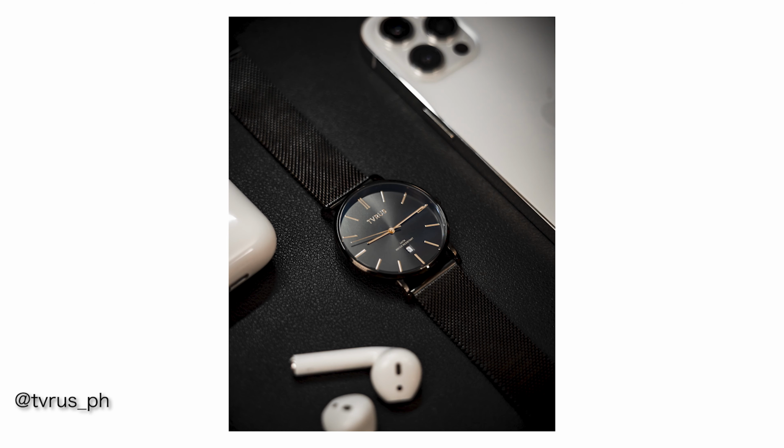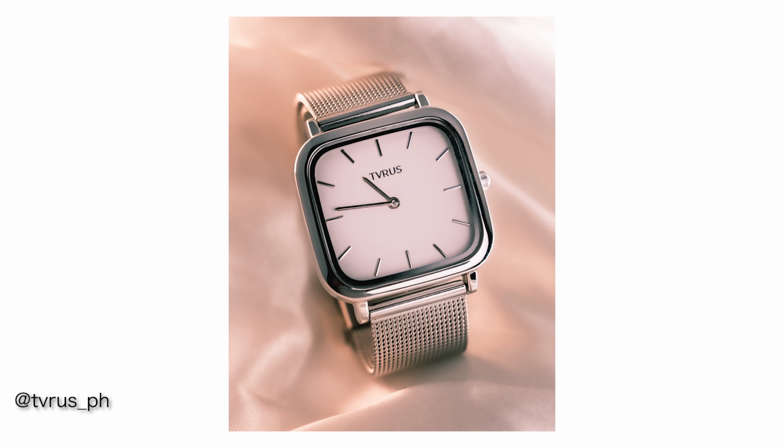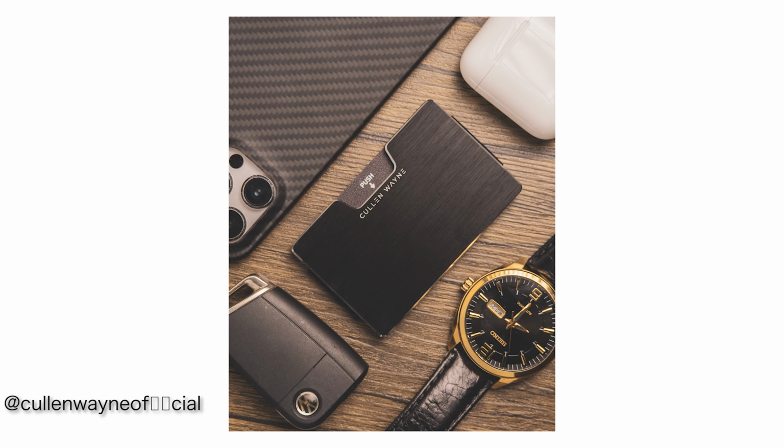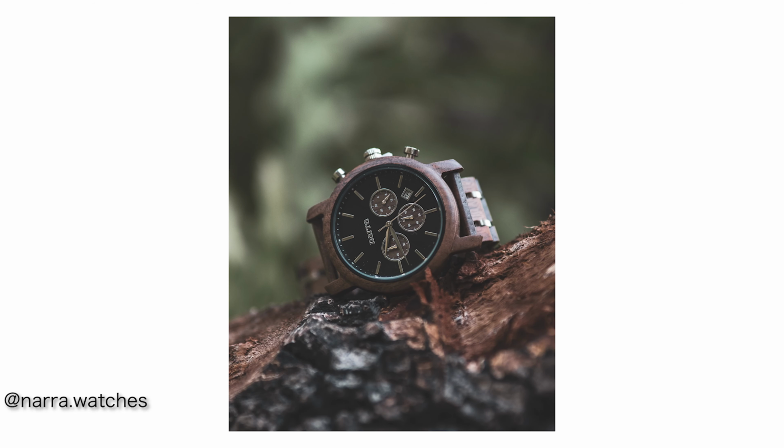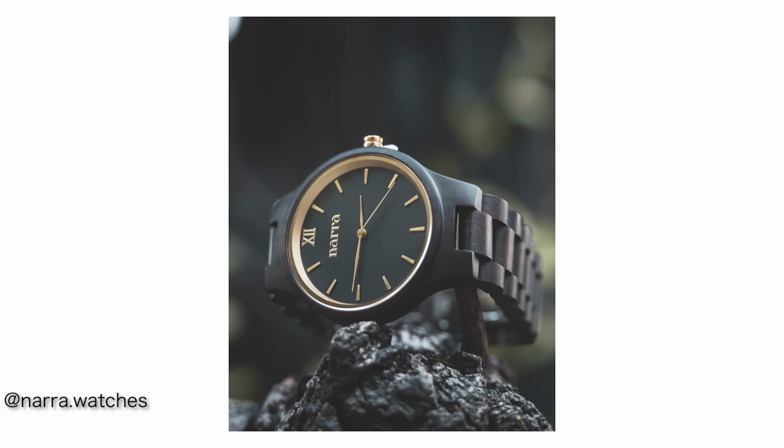So that was the first brand. This is the first brand, Taros.ph. They're a watch brand, a local watch brand here in the Philippines. And then I messaged another one called Colin Wayne Wallets. They make these very tiny wallets that I love so much. And again, the same deal, an X deal. And then another watch company, Nara Watches. They make watches out of wood and bamboo. So I also enjoyed that.